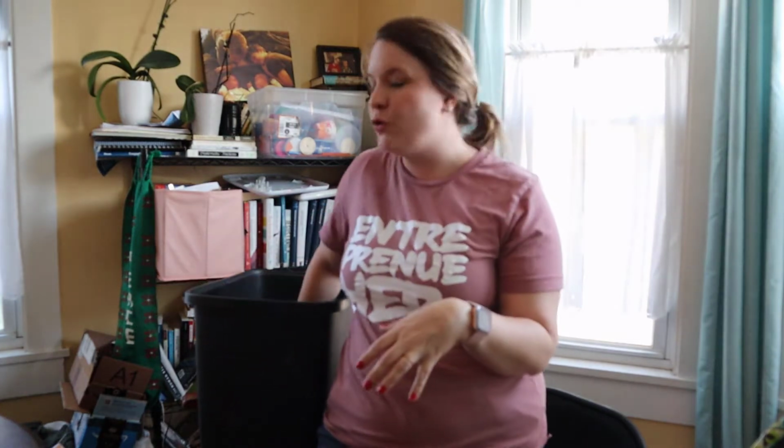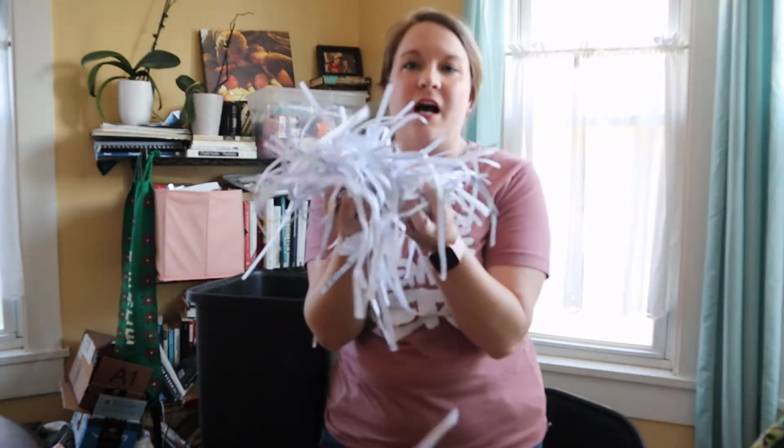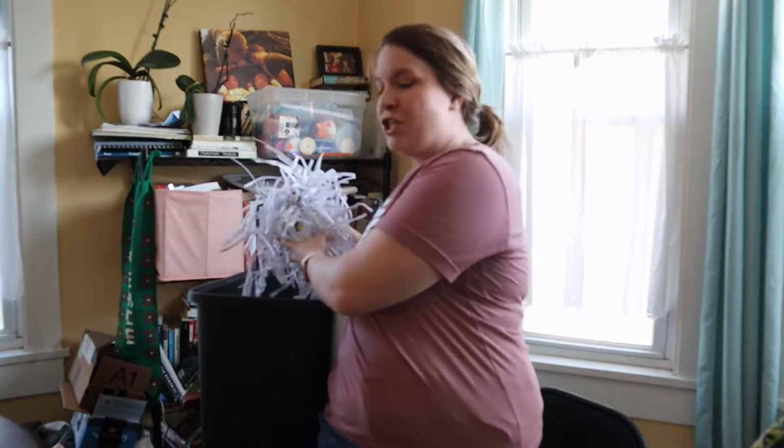Another way that you can use your shredded junk mail and bills is to use it as a mulch, especially if you have small container gardening, small raised beds. You basically have a small footprint garden. You might just be getting started and you may not have a lot of money to invest in your first homestead garden. Never fear. You can use this as a base layer mulch to get you started as you work up to a larger, nicer, more expensive wood chip mulch or straw mulch or something like that.